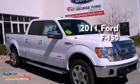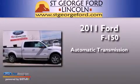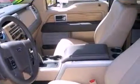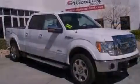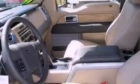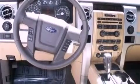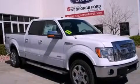This is a brand new 2011 Ford F-150. This truck has an automatic transmission and a 3.5-liter V6. Features include a double wishbone independent front suspension, a low tire pressure indicator, traction control and stability control systems, automatic locking wheel hubs, an engine immobilizer theft deterrent system, 12-volt power outlets, privacy glass, dusk-sensing headlights, cruise control, and fog lamps.